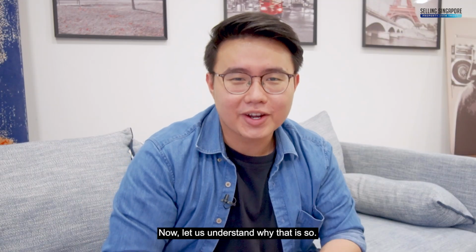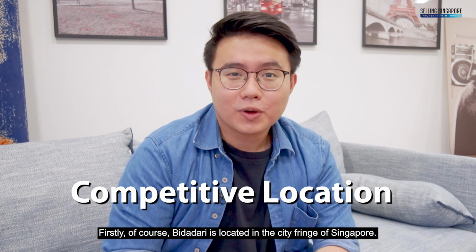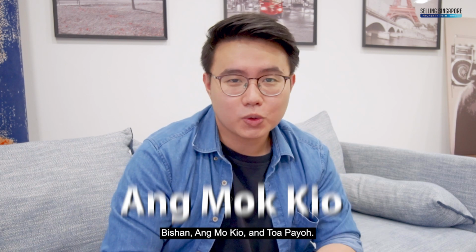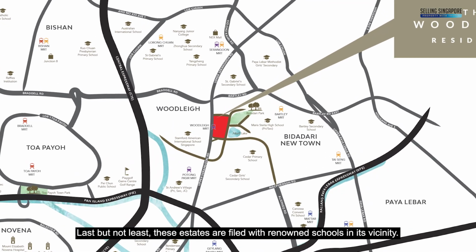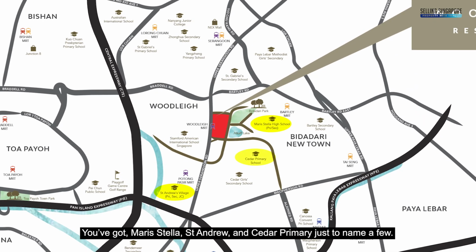Now let us try to understand why that is so. Firstly, of course, Bidadari is located in the city fringe of Singapore, and that places itself in a very steep competition with HDB estates like Bishan, Ang Mo Kio and Toa Payoh. Secondly, with the URA Bidadari master plan that is going to revitalize this mature estate and bring about huge changes like a 10-hectare area Bidadari Park with greenways, heritage walks and communal spaces, it brings about a new level of freshness and becomes an extremely popular choice for young families. Last but not least, this estate is filled with renowned schools in its vicinity. You have got Mary Stella, St. Andrew and Cedar Primary just to name a few.